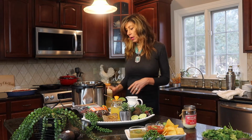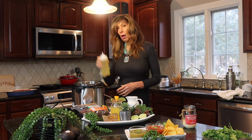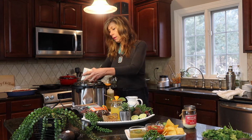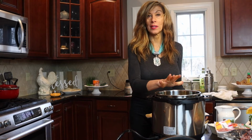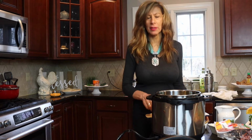But to start off with, you're going to put a little bit of olive oil at the bottom of your Instapot. You're going to take an onion and you're going to saute it. So you're just going to put your cover on and let it saute. It'll only take a couple minutes and then you move forward from there. Our onions have been sauteed, they're just ready and caramelized, ready to take up the rest of the meat.